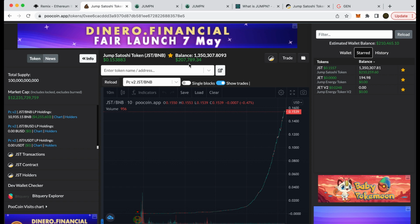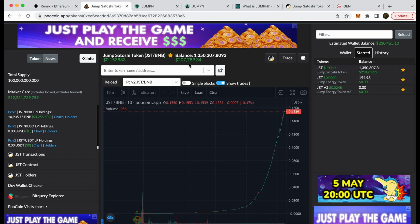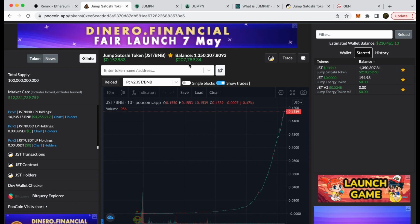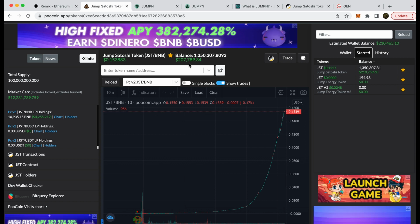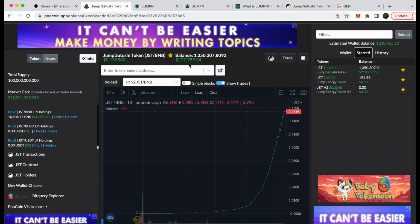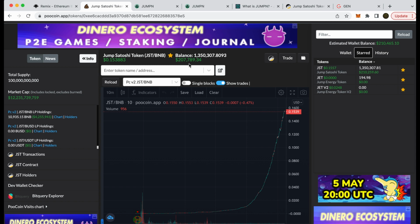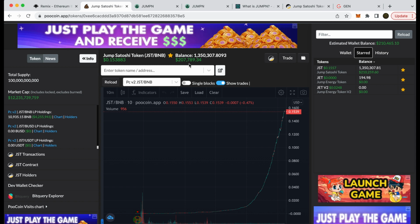So that is Jump Satoshi token. I'm in no way endorsing it. I don't know if it's genuine or not. The team is not doxed. The farming contract is not verified. We cannot see the code, so we cannot see in that contract if there is a very easy way of them just rugging the entire farm. The amount of money in that farm is huge. Tens of millions of dollars are sitting in that farm.